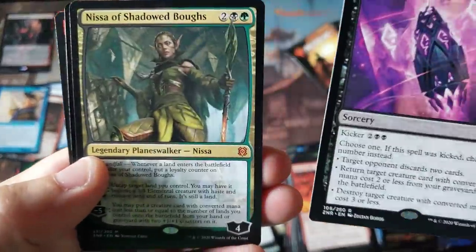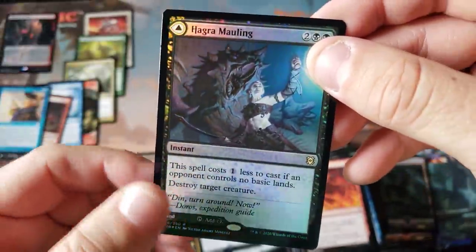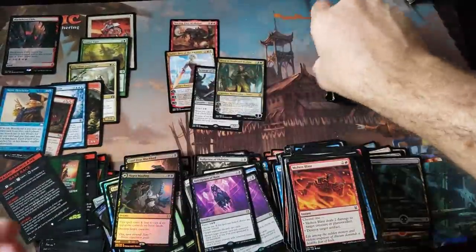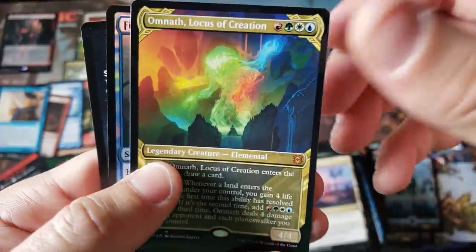I know it's not worth much, Matthew, but ooh, hello. Miss Nissa coming through, looking spicy. Planeswalker number 2. Look at this. Foil rare mauling with awesome brew pit. I love that. That's cool looking. Pretty cool. Again, not a bad box, everybody. Not a bad box at all.